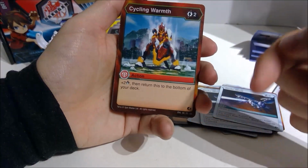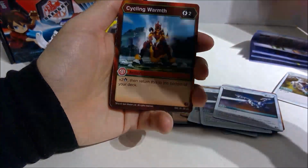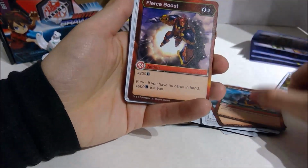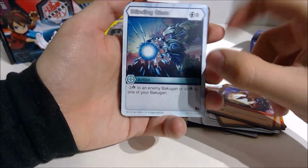Cycling Warmth, this is a common. 2 energy, plus 2 damage, then return this to the bottom of your deck. It cycles, get it? I like that picture of Syndius there. Another Fierce Boost. Out of order again, alright.